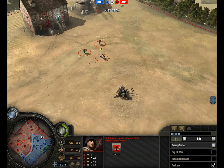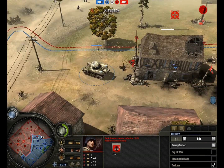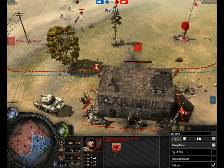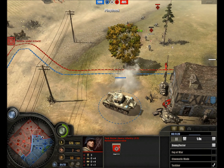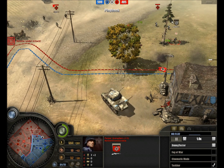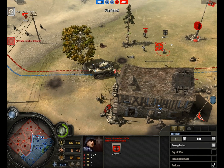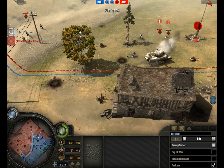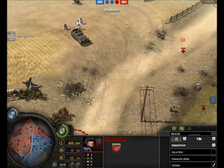Tank buster, heavy infantry, but still no buildings that can really help him with something heavier to deal with this British, because infantry is not going to cut it in the long run. Panzer Grenadiers are advancing. Cannons are shot. Oh dear, these Panzer Grenadiers need to get out of there. Don't try to reinforce them at the front. And much too late. That was disgraceful.